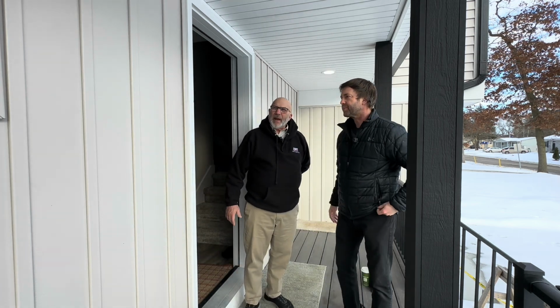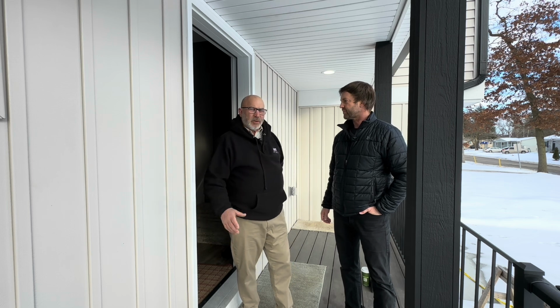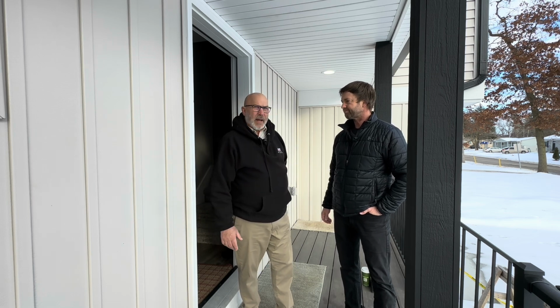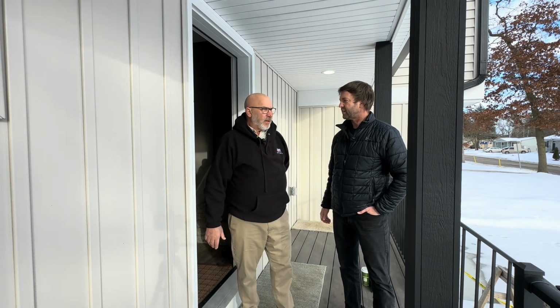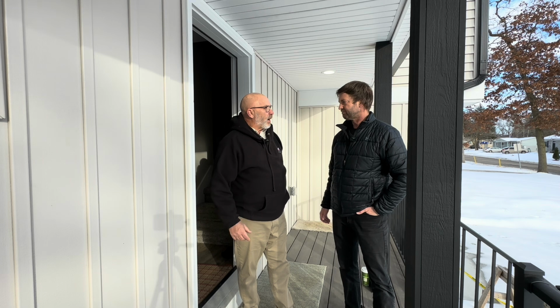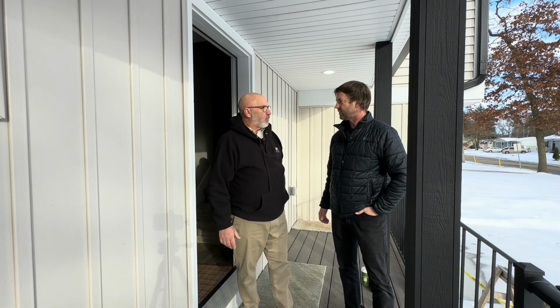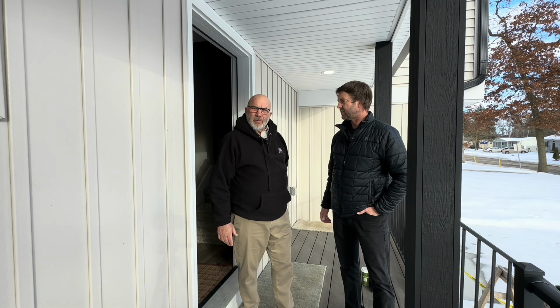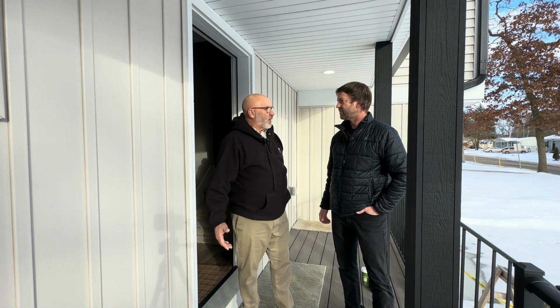Yeah, this is a board and batten. It's trending really well right now on our exteriors. This is a CertainTeed Monogram siding on the surrounding of the house. This is their board and batten. Vinyl siding is graded by its thickness. This is one of the thickest on the market right now. So we like the installation of this. It wears well, good choice of colors.